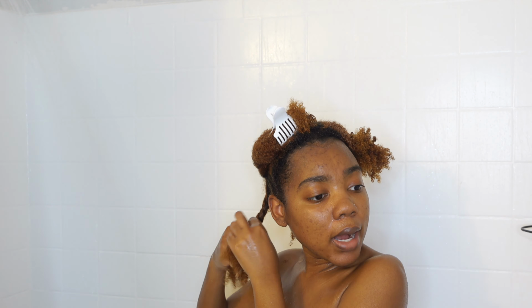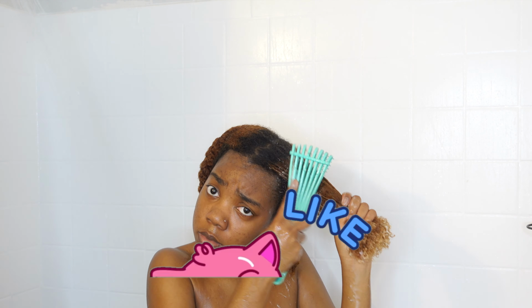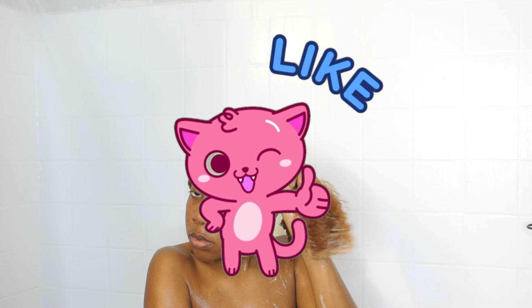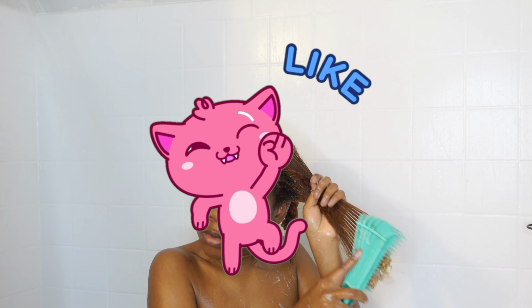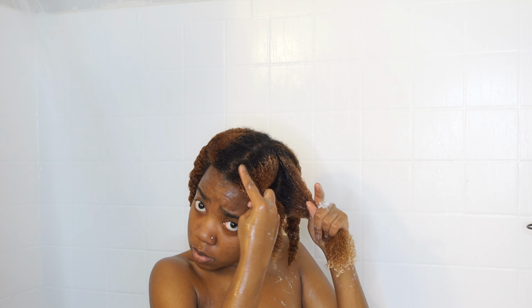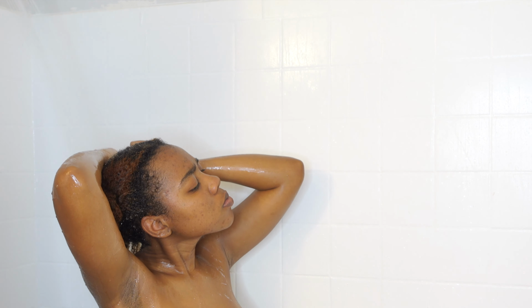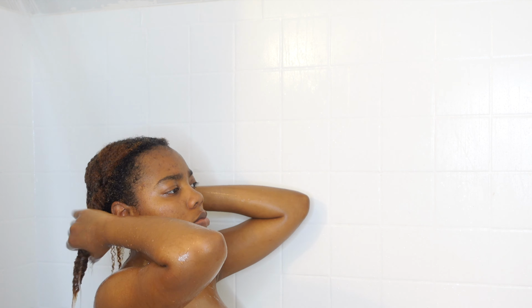So once I'm done detangling, I'm just going to twist it up, because sometimes if I don't twist it up, somehow it just gets tangled again. So I just twist it up so I can prevent that from happening. Once everything's up in twists, I'm going to rinse it out to get ready for the deep conditioner.